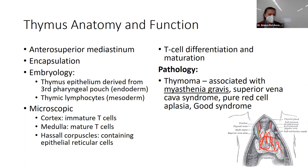So microscopically in your cortex, you're gonna see immature T cells versus the medulla, you'll see mature T cells. So they mature as they move from cortex to medulla. And then there's this other structure microscopically called Hassall's corpuscles. And those are going to contain epithelial reticular cells. The purpose of the thymus, though, at its core, is T cell differentiation and maturation.